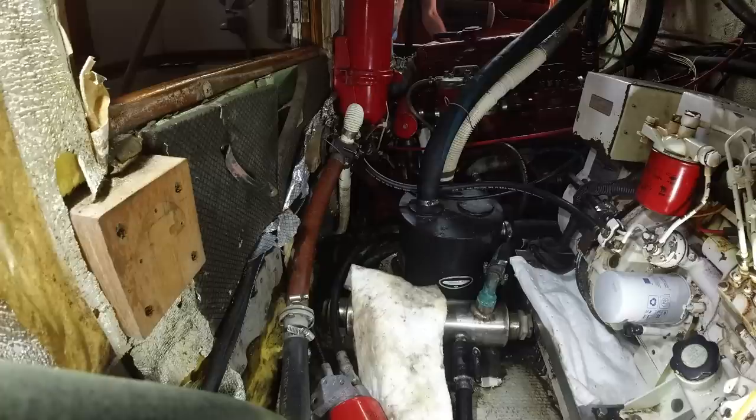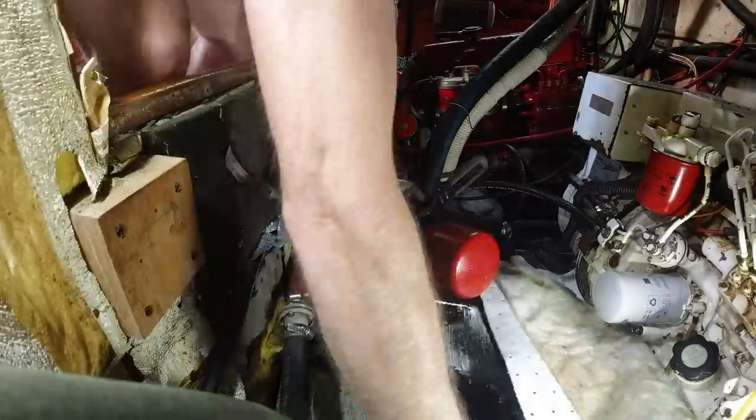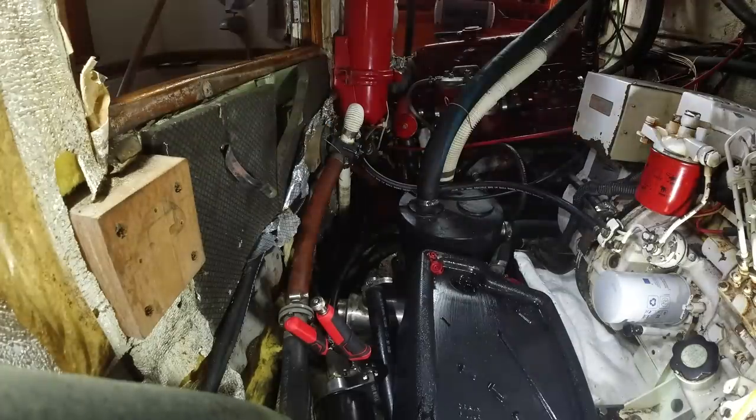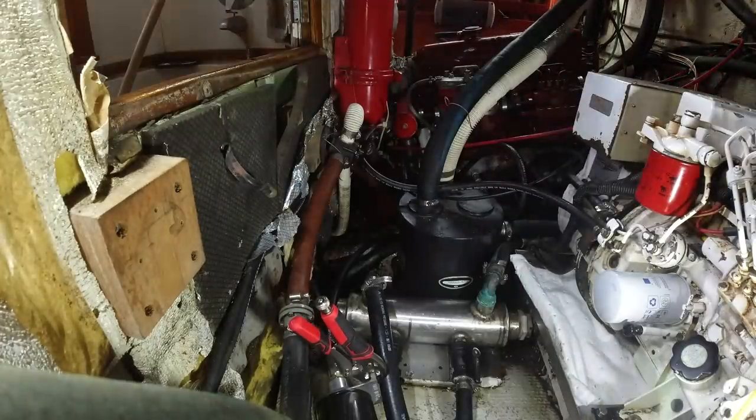Once I got the oil out of the sump, the next step was to take the oil filter off and replace that. That was pretty easy because the oil filter is actually on a remote hose, although it's not ideal lying in the bilge, just kind of free floating. So I'd like to come up with a mount system for that. And then once I got that back in place, now it's time to put in the fresh oil.